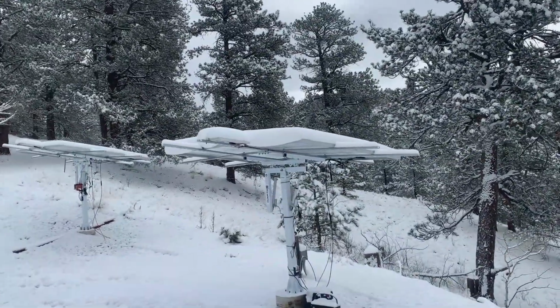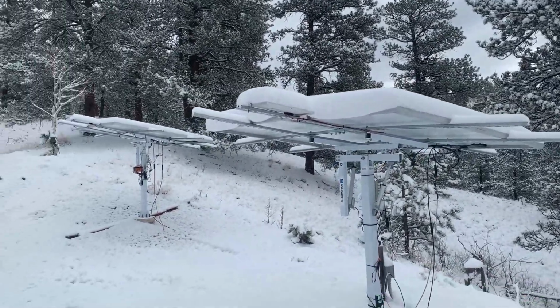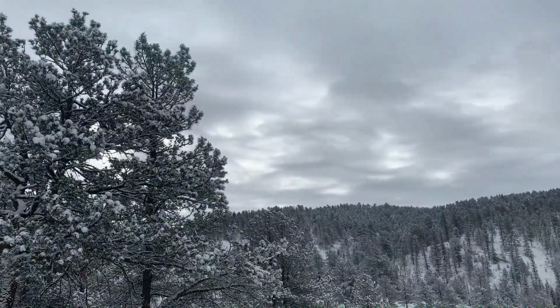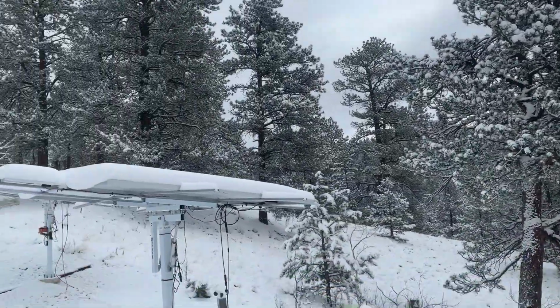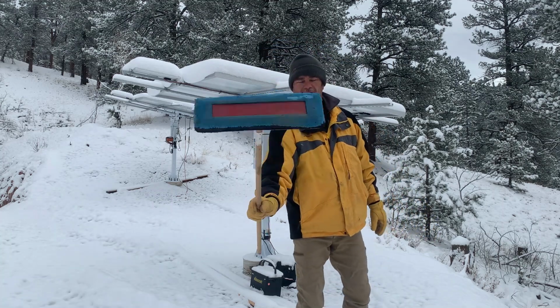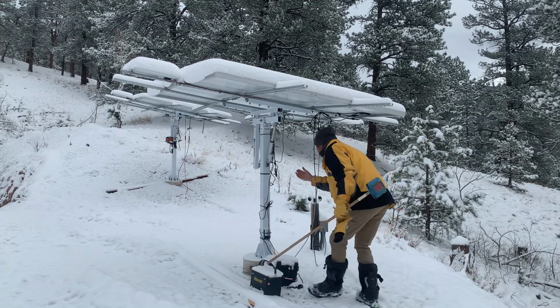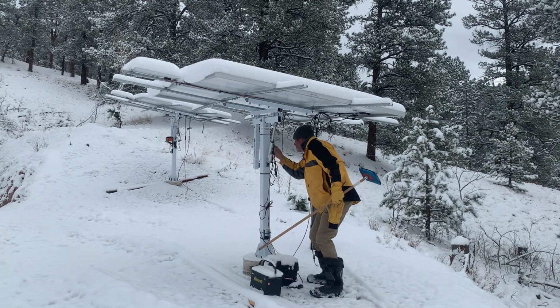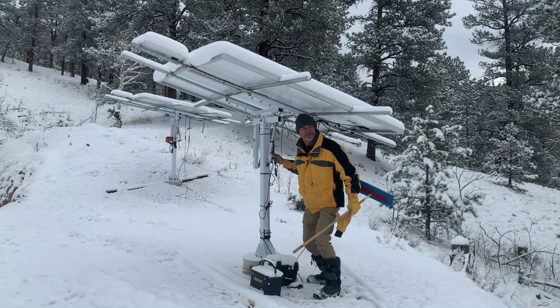We got only about 5 inches last night, so it wasn't too much snow. The sun is trying to peek through this morning, so I got to get these things cleared off. So usually what I do is I have this snow broom here. This is great for clearing off my panels. Oh, I got to come over here and tilt them. It's all full of snow. Makes it a little easier to get the snow off.